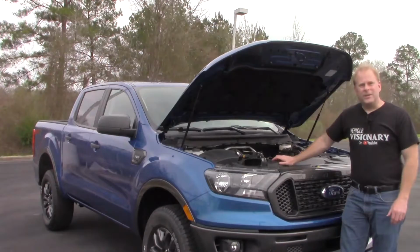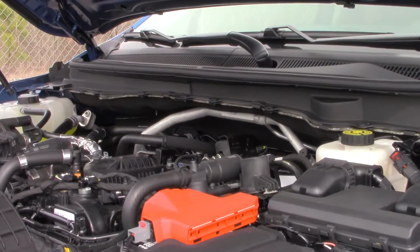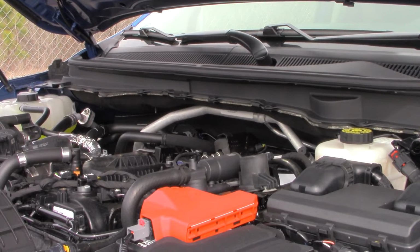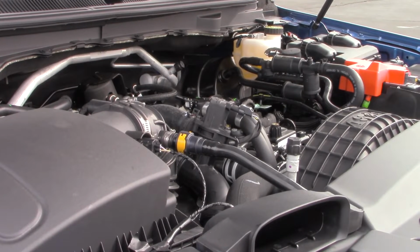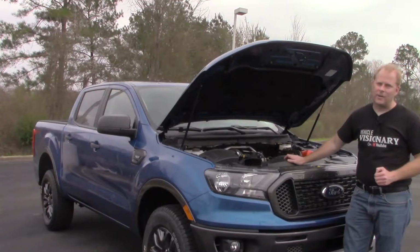And here under the hood is the 2.3 liter EcoBoost. It puts out 270 horsepower and 310 foot-pounds of torque. The truck is rather quick. It accelerates very well, as you'll find out on our test drive later on.